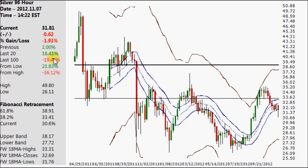Anyway, the last 100 down 19.45%. So both gold and the Dow have been up since early April, with silver down about 19.5%. It's actually down more since about the first week of January 1980 as well. It's an interesting thing. But with that being said, 18 average band.